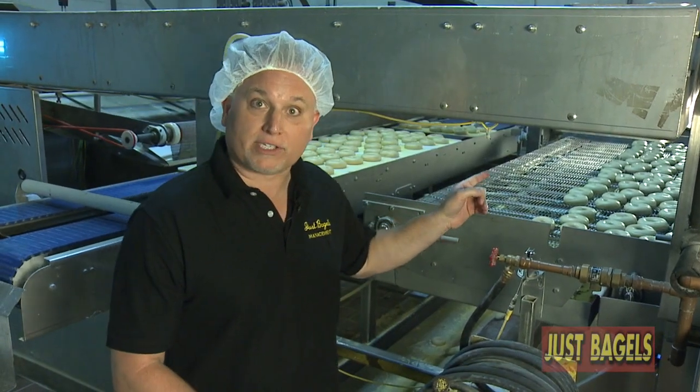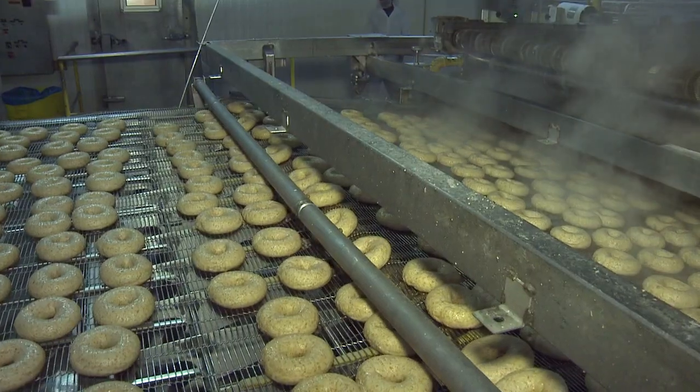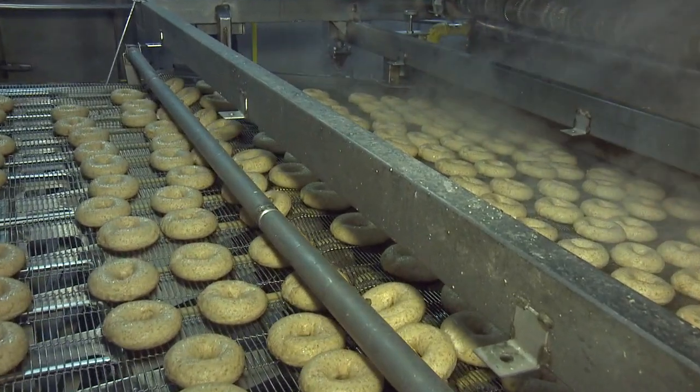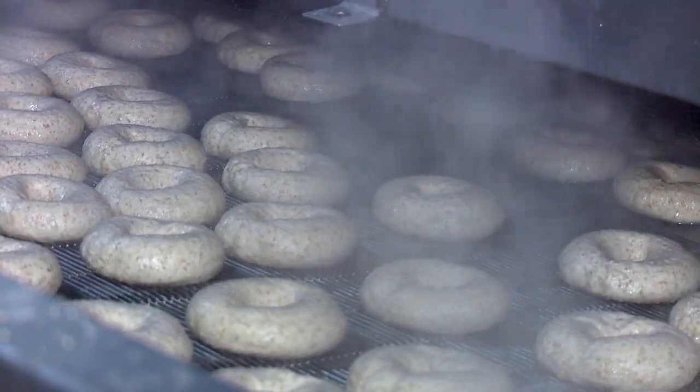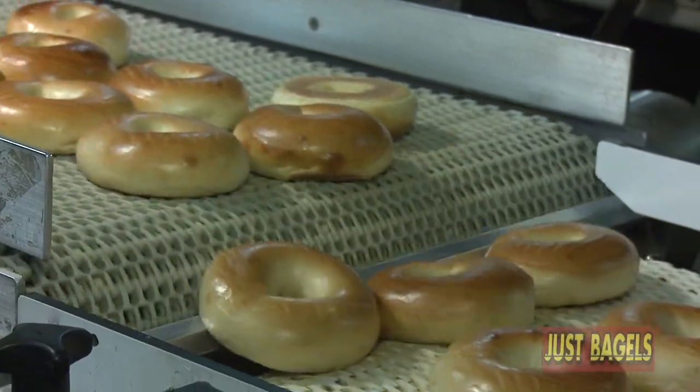This is where the bagels actually come off the boards and go into our kettle. Our kettle is 1,100 gallons of 210-degree boiling New York water. You wanted real New York water bagels? You got real New York water bagels.